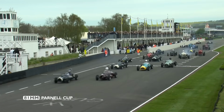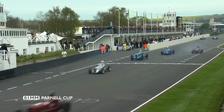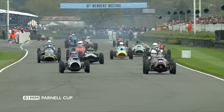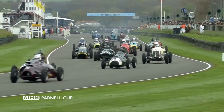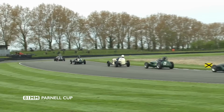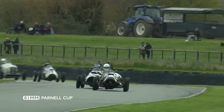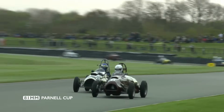The revs rise and we get ready to go racing. The Parnell Cup is underway. A poor start from Nigel Batchelor, who bogs down and gets absolutely swamped, but a good start from our pole sitter Will Nuttall. But John Muir's going to try and sweep round the outside. Can Muir and the other Cooper take the lead going into Madrid? I think he has done. Muir from 2nd on the grid leads this race, but Nuttall slots in right behind.